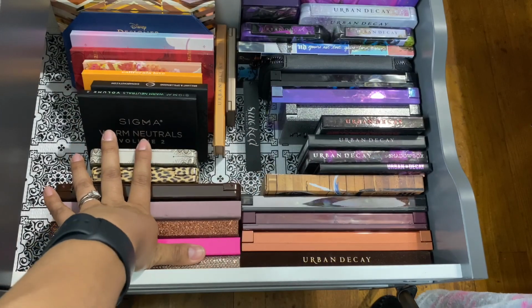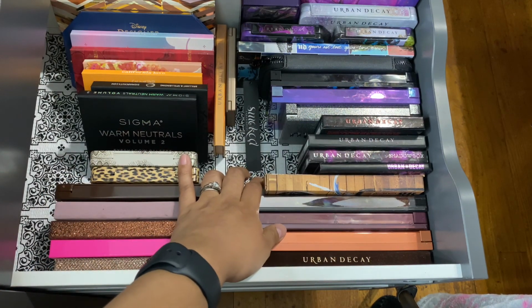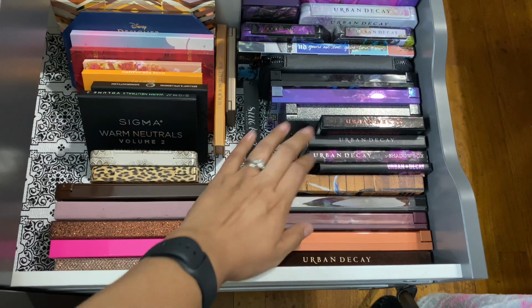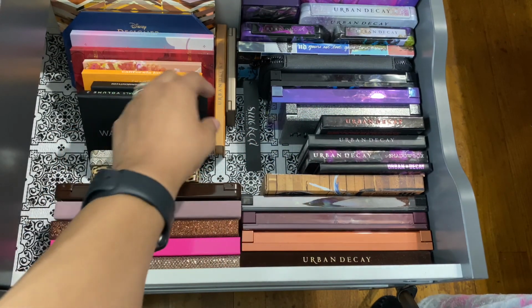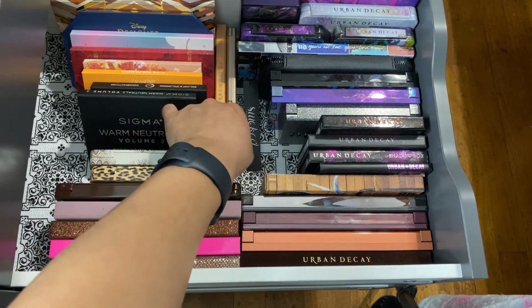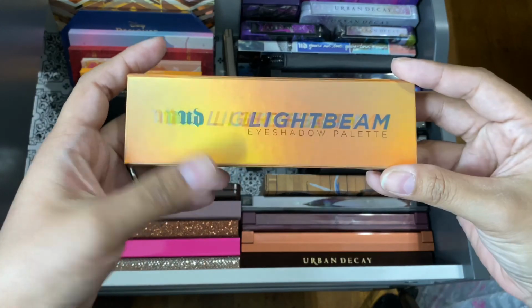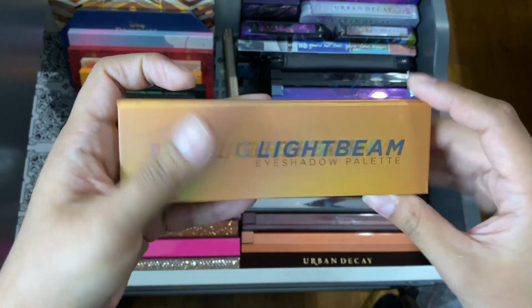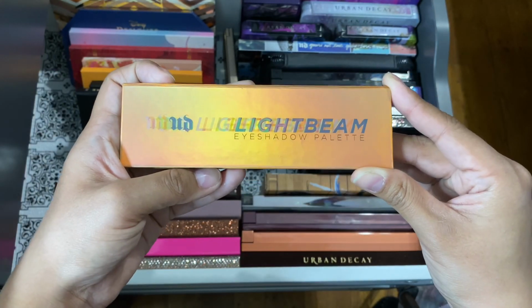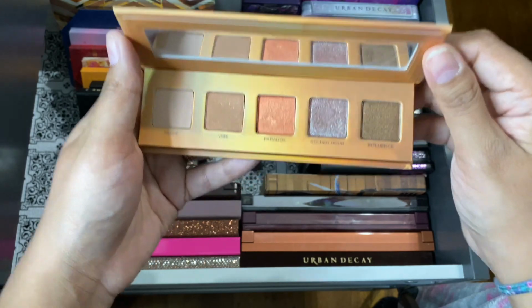And then we are going to get into the Urban Decay. As you guys know, I am obsessed with Urban Decay. For some reason, their stuff really appeals to me, and I collect their eyeshadow palettes, at least the ones that appeal to me. So I have quite a bit of an arrangement of them. Let's get into it with the Light Beam eyeshadow palette, and that is what it looks like right there.